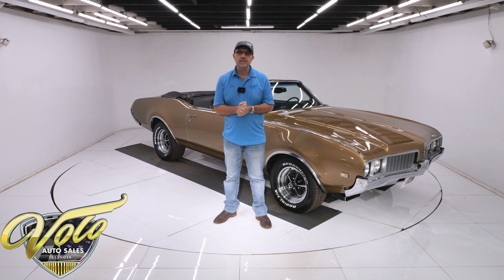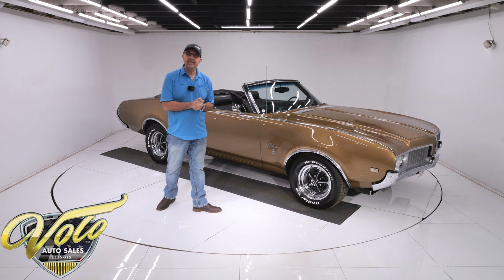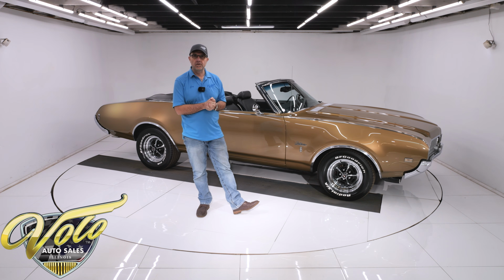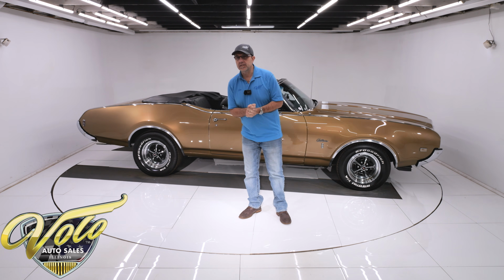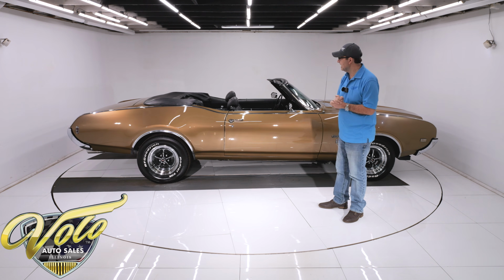For right now, that top's down. Let's go for a spin. So the car lived in Texas all the way up until 2017. It is rust-free underneath. And like I said, the body was off the frame. It was in the early 2000s. Looks like it was just done. They kept it that nice.